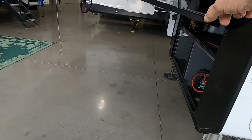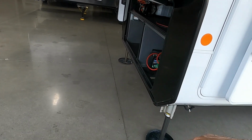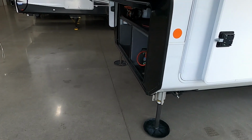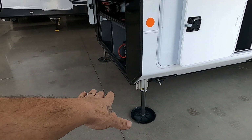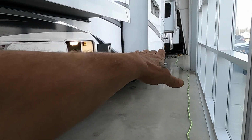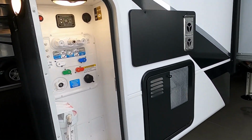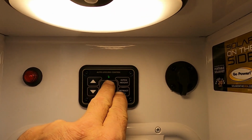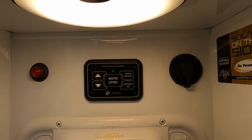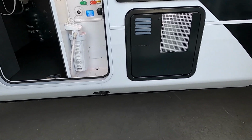You want to make sure that your door is either open as it is, or not just sitting open where it can catch as it comes down. Some do, this one doesn't look like it might. But anyway, your whole front's going to drop first, and as it comes up, all these leveling systems are going to drop down. Once your unit is level, this light here is going to go from flashing to solid. Once that's solid, you know your unit's level and stable, and we can go ahead and hook up our power and water.